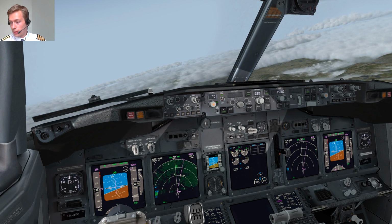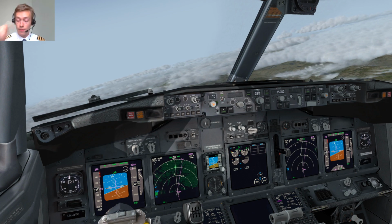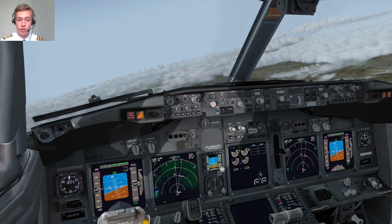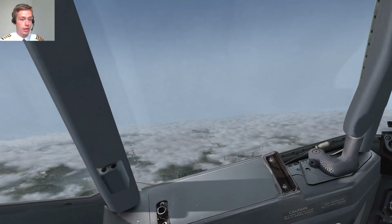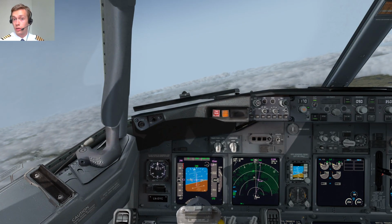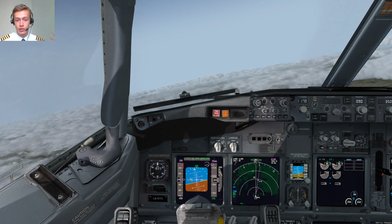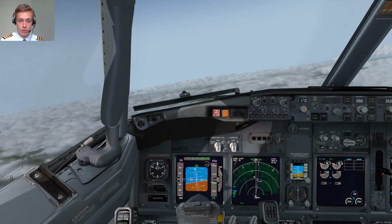Yeah, and as I told, I'm using Active Sky 16 right now, without ESSA. I didn't think that's really necessary. I kind of like it out of the box already, and it already comes with some cloud effects. As you saw during departure, you really see those clouds hitting the flight deck like that. It's pretty cool.